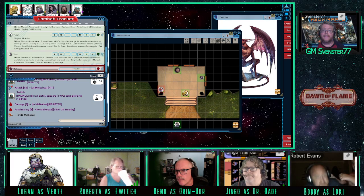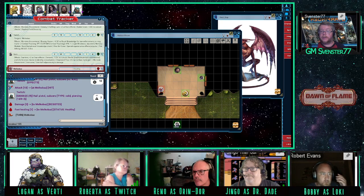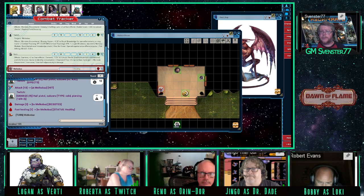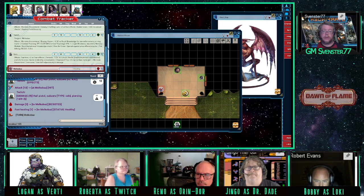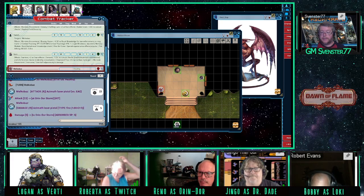Okay. So it is her turn. She's going to take her. So she's been shot twice now. She's going to shoot at Orindor, who's the one who actually hit her and actually did damage. So a little zap comes out from a laser pistol, does 5 points of damage to you. And she's going to move.